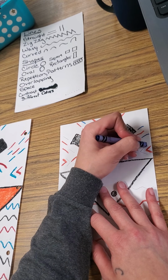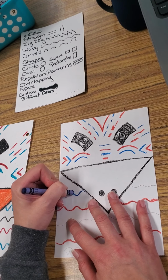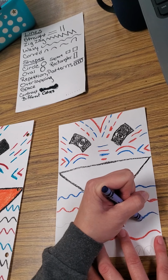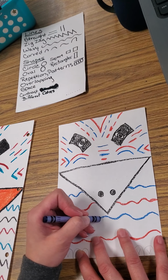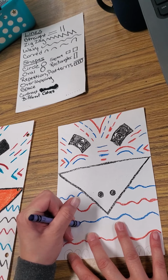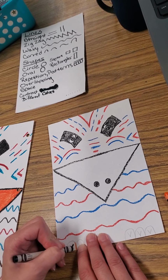And finish the rest of my detail off in blue with my V shapes and my dashed lines and my curved lines under the eyes. And then finish off my wavy lines. So we're finishing off our wavy lines. And excuse that, someone was walking by. And you can hear everything in the hallway.